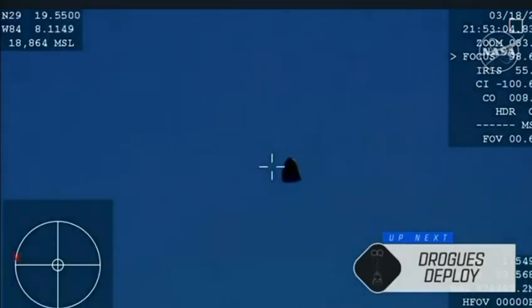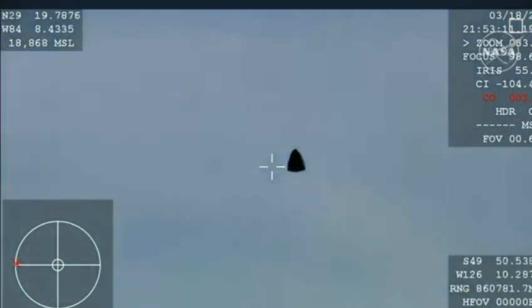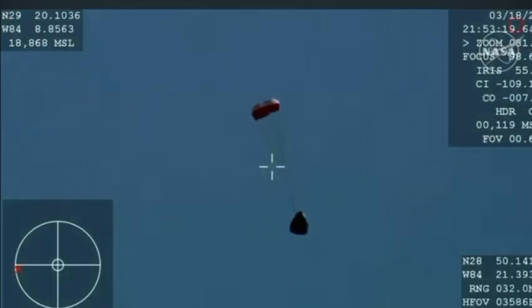Now, and there you are getting a great view of Crew 9 inside Dragon Freedom as it returns back to Earth. We are awaiting the Drogue deploys. This view coming from the WB-57 high altitude plane, and there you see it on your screen, Drogue deployment. Drogue descent rate nominal.